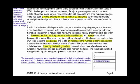So here's a little paragraph. The supermarket companies have recognised changes within their external environments and they've responded. The changes in the buying habits, which is our sociological environment, have led the companies to opening more stores which are accessible by customers, more small convenience stores.